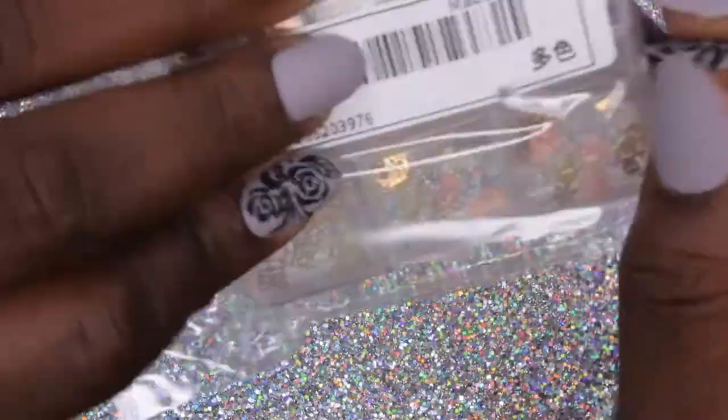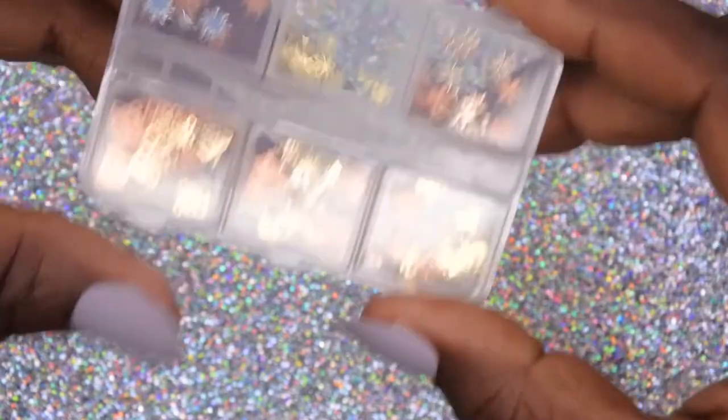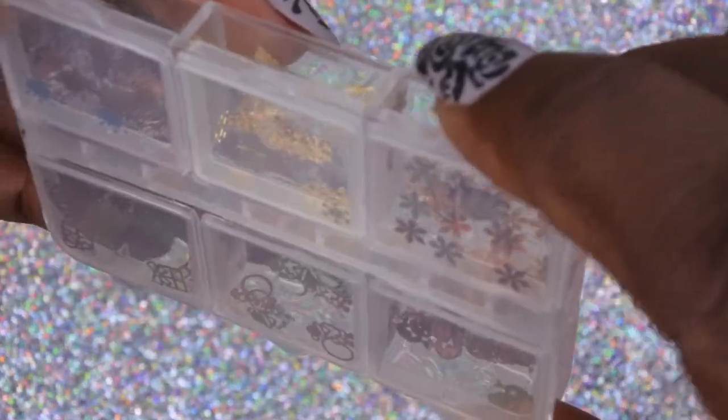Oh, okay, I got some more embellishments here. The reason I really got these is because these are rose gold and gold. They have the snowman, Santa, a Christmas package, and some stars. Oh, these are so cute. Look at these little snowmen. They're so adorable. Love it.